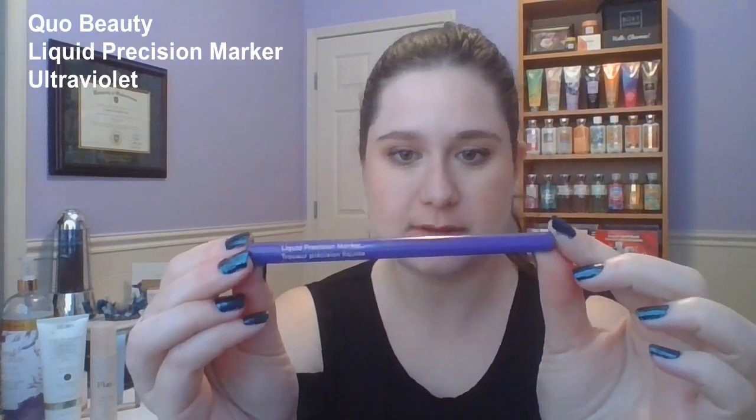For Q, you may be able to see it, I am wearing it today. This is the Quo Beauty Liquid Precision Marker in the shade Ultraviolet. I love these eyeliners. They're so easy to work with. It is a fun pop of color, which is not super seasonally appropriate, so I've been trying to wear it on weekends a little bit. And by a little bit, I do mean just a little bit. I only have four uses on this item. Obviously, there's no way to track this, unfortunately. There is one milliliter of product, so it'll get done when it gets done. But that's my goal right now, trying to use it on weekends, and then maybe come spring and summer, I'll try to use it more.